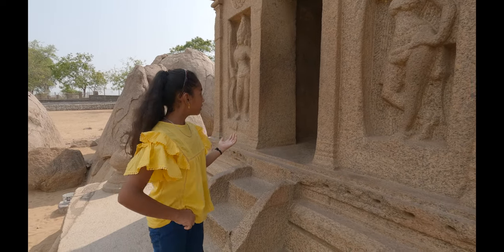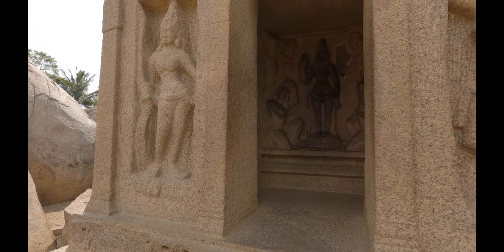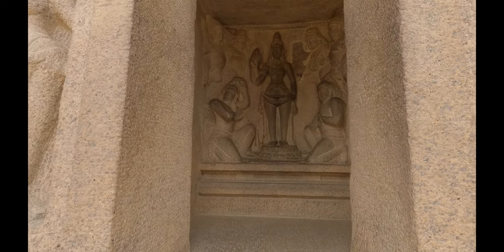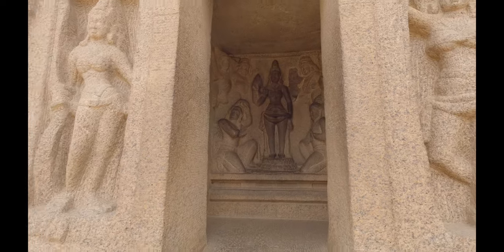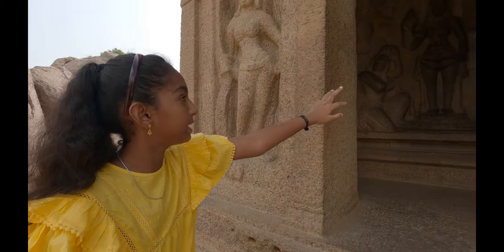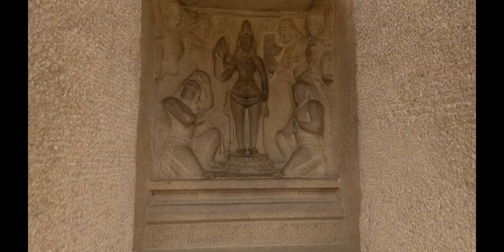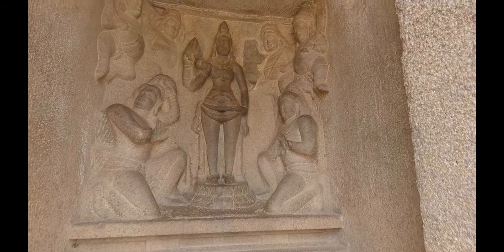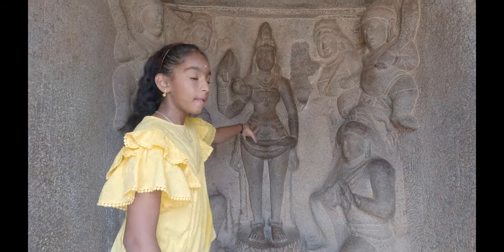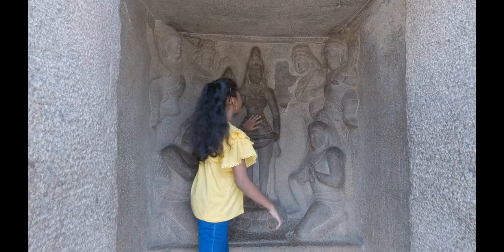And there will be some excavated products here, because in the very olden days they were all made, and some were even broken here because before there was no restriction. So they would come inside and just break it all and go. This is Lord Shiva, Shiva's wife Parvati, and this is Lord Vishnu. These are all their babies.